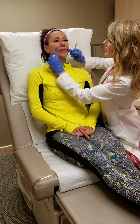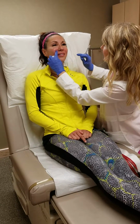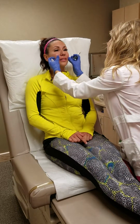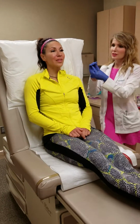So Maggie, just smile for me. Those are so much softer. Can you see that difference? Yeah, it looks amazing. It looks really nice, and it just looks like your nasolabial folds are supposed to be that way. Love it. So I'm super happy with that. Let's do just a little bit on those anterior cheeks. And I have my product here. So this is just a little.